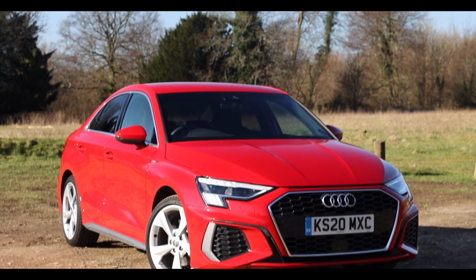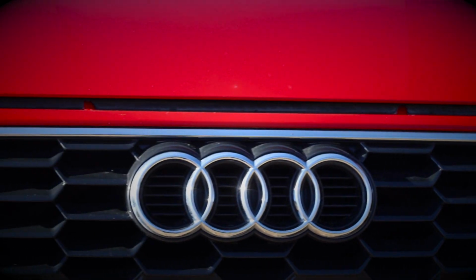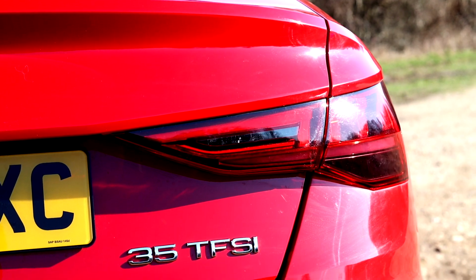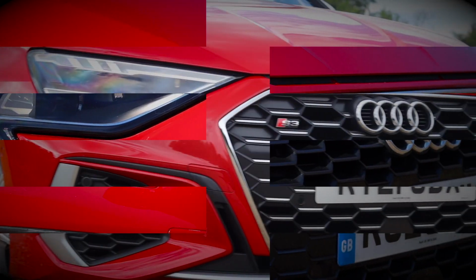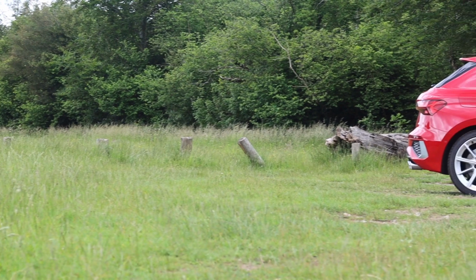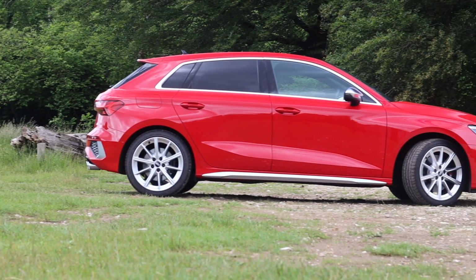Regular viewers may remember that earlier this year I tested the new Audi A3 Saloon. Now I've been upgraded to the Audi S3 Sportback. As well as offering a more muscular appearance, it has a muscular engine to match.